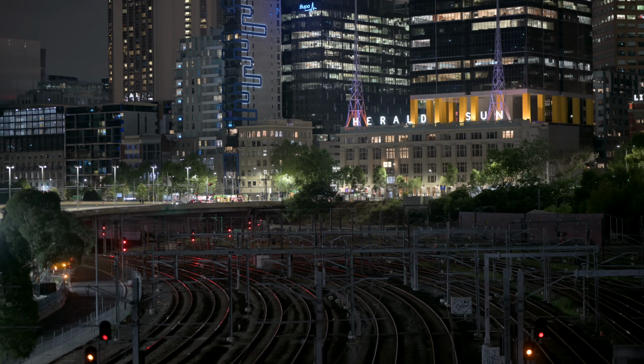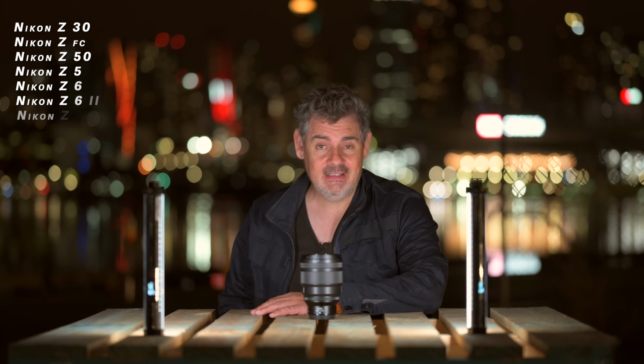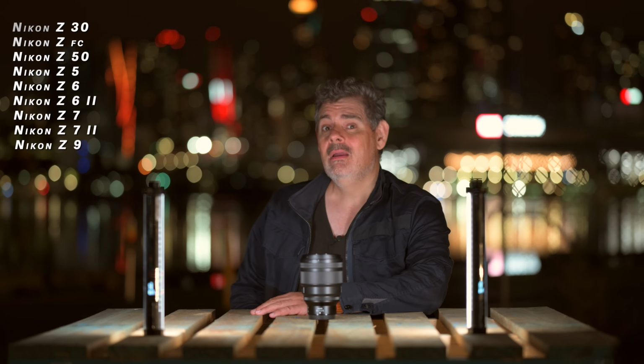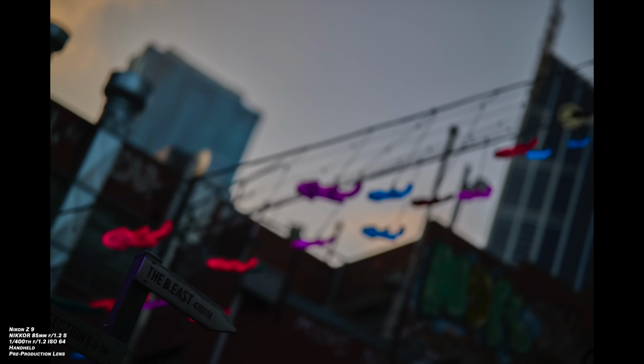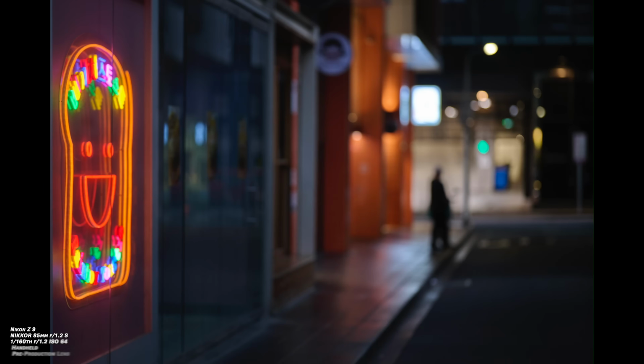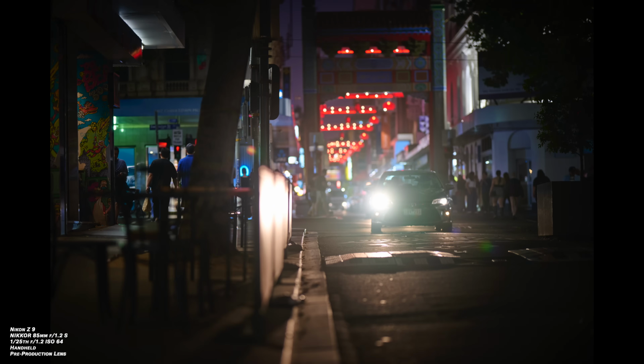Now, of course, let's not forget that this lens can go on everything from a Z30, ZFC, Z50, Z5, Z6, Z6 II, Z7, Z7 II, and the Z9. And let's remember, this is a pre-production version of this lens. This lens blows my mind. Honestly, this is for all photographers. If you have the budget for it, it's the sort of lens that you will use.